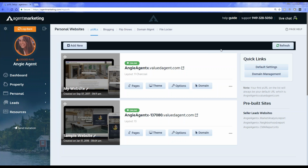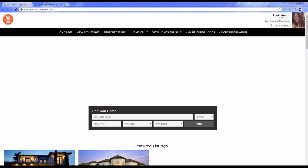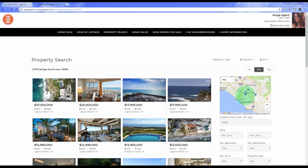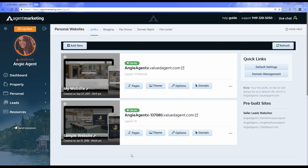So the property search, if you're using our layouts 11 or any one of our older template options, the property search will look like this. It will give them an option to search for the listings over here on the right-hand side, and then they can view all of the listings based off of your IDX search criteria that you initially had set up at the very beginning. So this is for the property search on our older layout templates. If you add it on to the new template, I believe it's the same style.